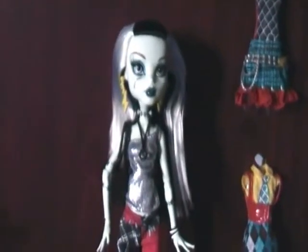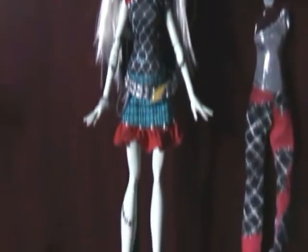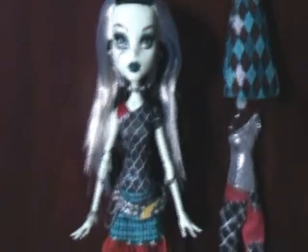So we will quickly redress her again and put her in the third and final outfit. And here is Frankie in the third and final outfit. Now I have a feeling we'll probably be changing her back into the one that she came in, but I actually do quite like this one.